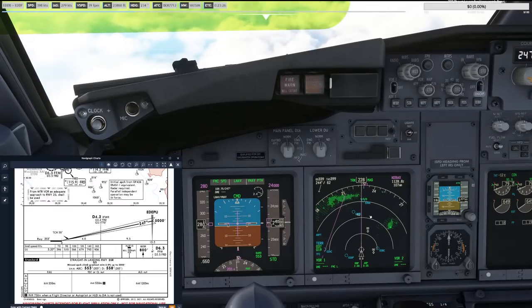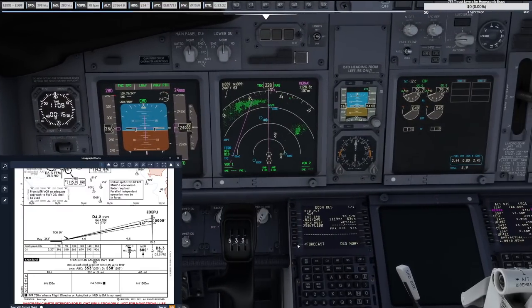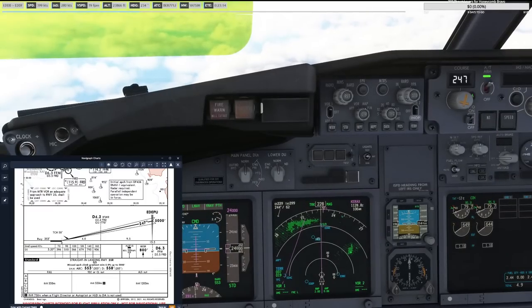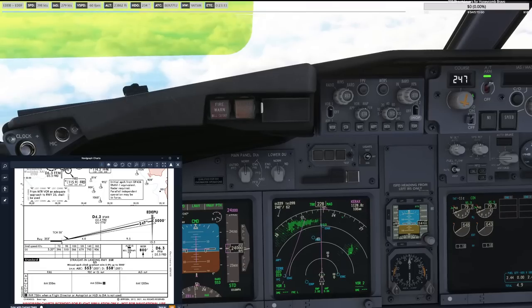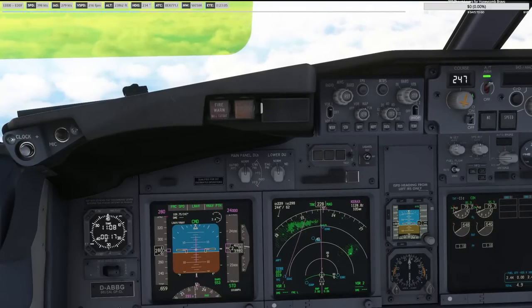Unicorn, and here we go. Okay. What did I say was the minimum? 1018. Sorry, the QNH 1018. Pre-select that. Okay, so get rid of the charts.